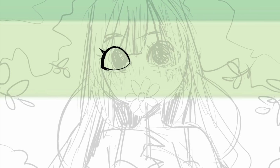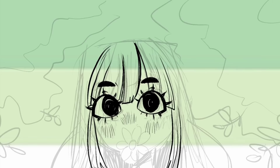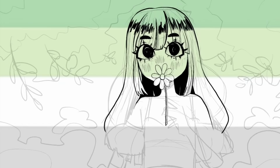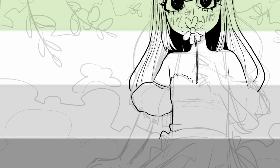Now I put a little flower over her mouth because I wanted to be really careful about how I present aromanticism. I think that for a lot of aromantics, a lot of the frustration is this idea that they can't feel love at all, but really it is only romantic love. So I'm sort of blocking the kiss zone, but clearly this character is still very sweet and someone who looks like would be a wonderful friend.